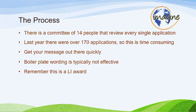So when you're putting together your applications, make sure you get your message across fairly quickly. Stay within the 250 words you have for each category. That's going to be extremely important. Try not to make things overly technical. If you're in a highly technical area and you're trying to explain something, try to keep it simple, because if you make it technical, you're going to lose the people who are reading the applications.